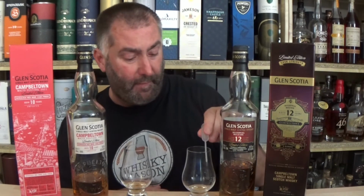I don't know if you've ever had the Glen Scotia 10, just classic 10, 40%. Imagine that at cask strength with a little bit more of a fruitiness involved. This is good. This is really good. If I put a little bit of water in here, it can carry a little bit of water. I'm diluting it down to like 50%.